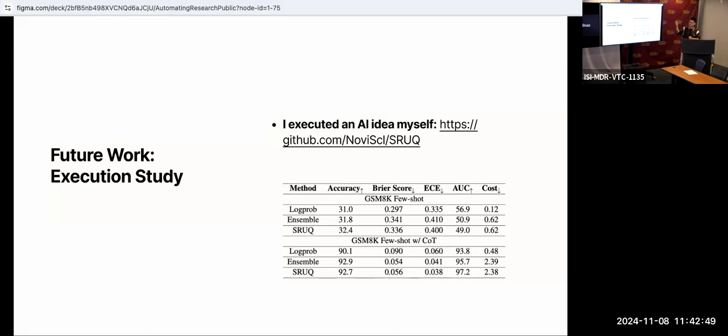That is the AI idea that I showed you earlier in the talk, right? So if I actually implement the idea, does it work? Well, first of all, with reasonable modification, you can make it execute. You can actually implement the idea, run the proposed experiments, and compare it with some existing baselines on the mentioned datasets.